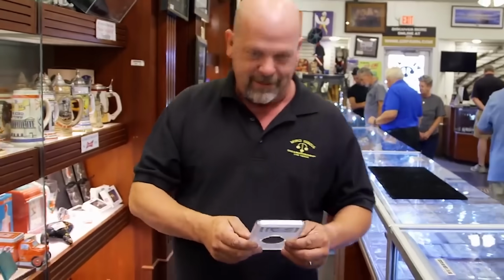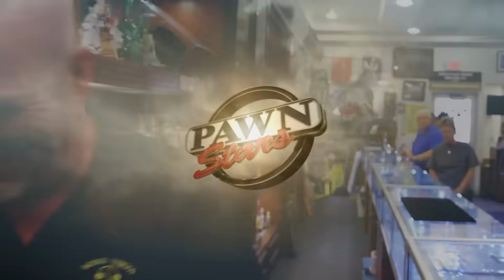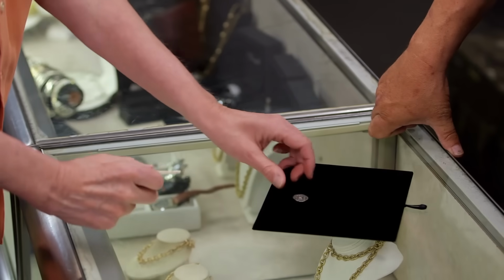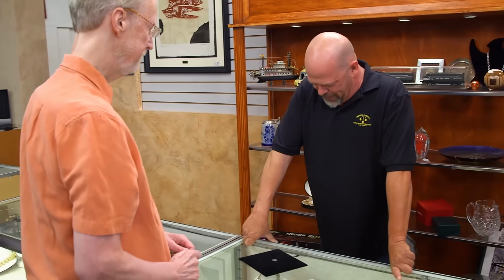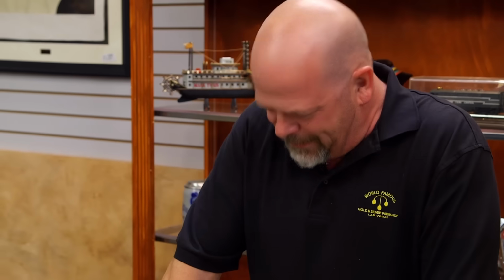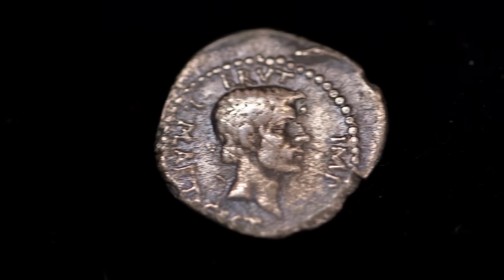Okay. One of these days, there's going to be a coin with my face on it. I have an ancient Roman coin I'd like to sell. It's from 42 BC. Is that what I think it is? It's 2 daggers, and it says Ides of March. Is Brutus on the other side? Yes. Damn.